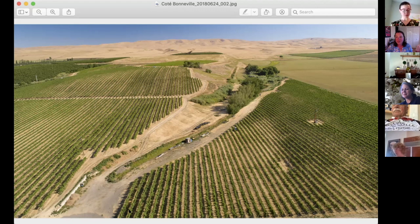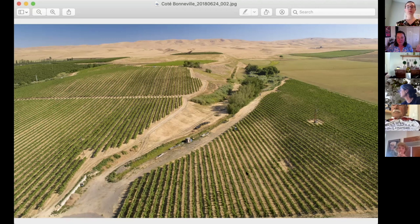We got a pretty significant heat accumulation difference between this lower planting because it's cooler down here, not being on a hillside or a slope. You get more heat if you're on a hillside. For every 3 degrees of slope, you get 1 degree of temperature. So this is a cooler part of the vineyard, especially in a year like 11, than the hillside.